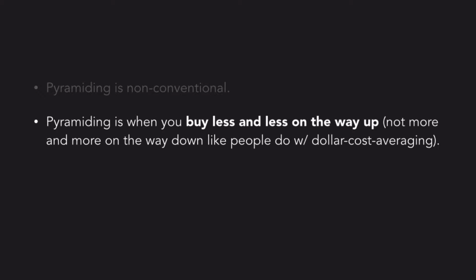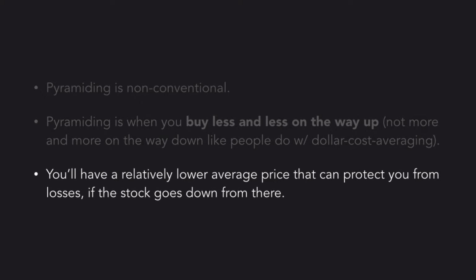This is my version of pyramiding. There are others, but for the purpose of this video, I'll explain it as a simple concept. Pyramiding is non-conventional. Pyramiding is when you buy less and less on the way up, not more and more on the way down like people do with dollar cost averaging. You'll have a relatively lower average price that can protect you from losses. If the stock goes down from there, you're lucky.